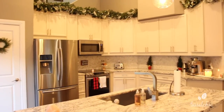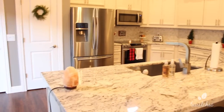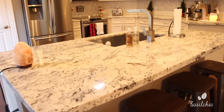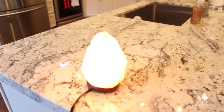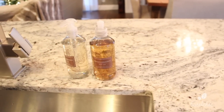This is what it looks like. Okay, so starting on the kitchen counter, we have nothing. This is actually the way we really like our island, but there's usually always laptops here. My Himalayan salt lamp has been living up here for the past few days, and I really like it. Let me turn it on. There we go. Over here, we just have the spiced chestnut from Williams Sonoma.